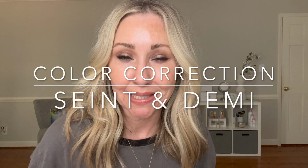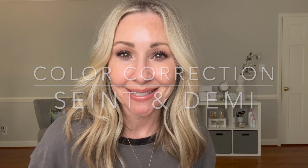I'll tell you which one I prefer at the end, but again, I'm not here to convince you otherwise. I'm here to just show and tell. So if you are confused about color correction within the Seint and Demi system, you are in the right place.